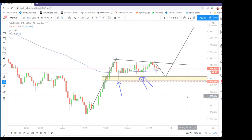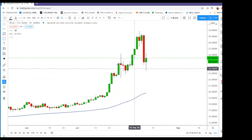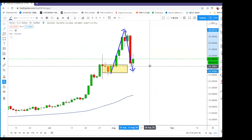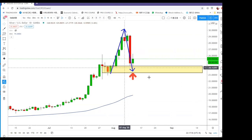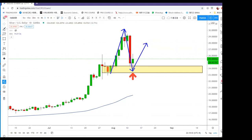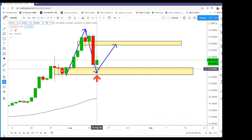And some people ask, can we buy silver? I think silver is okay to buy also, because silver has already pulled back to where it started the bullish trend here. This is the last bullish move, and it pulled back to the same place. So as long as 23 holds, I will still be bullish on silver. So 23 is a very important support level here. Try to buy some silver and aim for 28, because there is some structural resistance here. So you can consider buying the low from 23 and selling the high at 28.